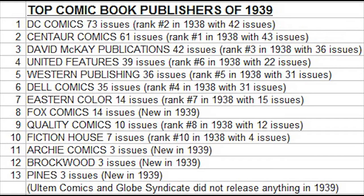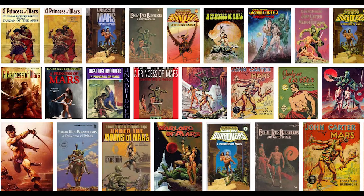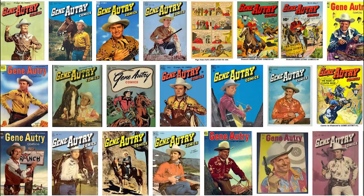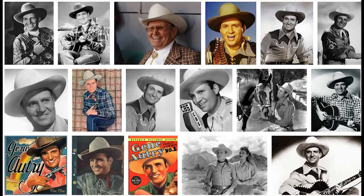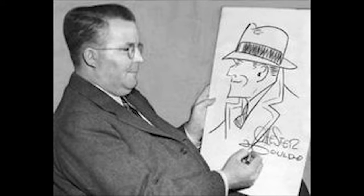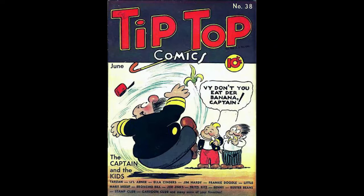John Carter of Mars appears in a 4-page story written by Edgar Rice Burroughs in this early science fiction strip. The Crime Busters is 4 pages from artist Al McWilliams. The Ghost of Winter Ranch is a 4-page Western story featuring singing cowboy Gene Autry. The Capture of Bookie Joe is a 3-page text story about Dick Tracy. The Wonderland of Oz returns in 3 pages from artist Walt Spouse, based on the popular book series The Wizard of Oz. Tip Top Comics, number 38, June 1939, published by United Features Syndicate.